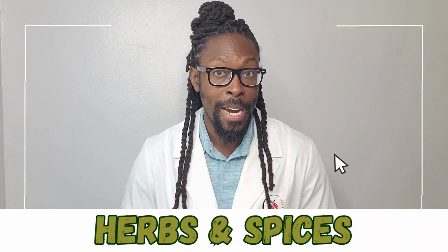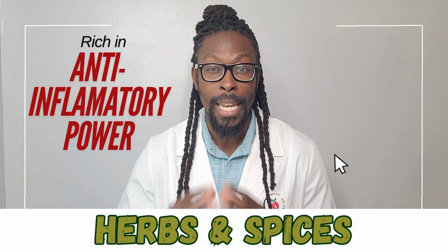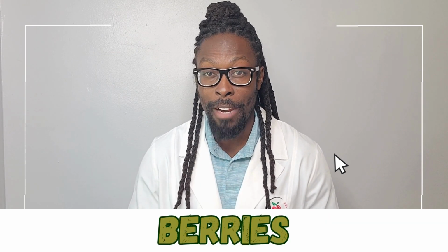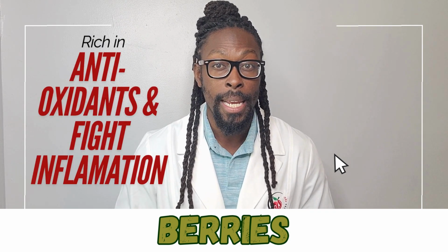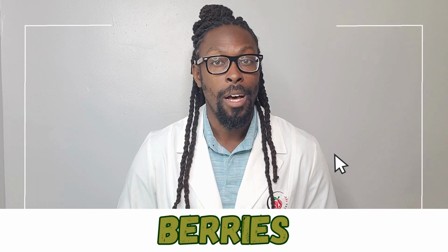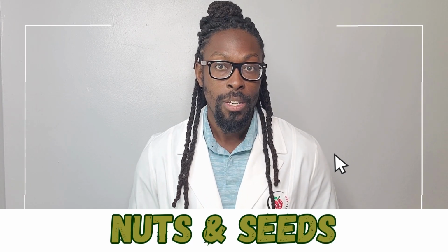First are herbs and spices. Herbs and spices are rich in anti-inflammatory power. Fruits in general, but specifically berries, are also very rich in antioxidants and the ability to fight inflammation. And finally, a third is nuts and seeds. So fruits and berries, nuts and seeds, and herbs and spices would be something that you're including in your daily diet to fight the inflammation that causes brain fog and loss of memory.